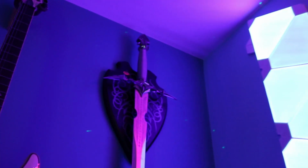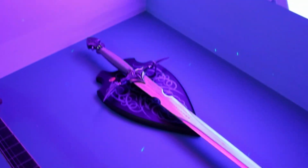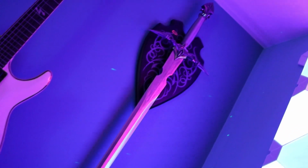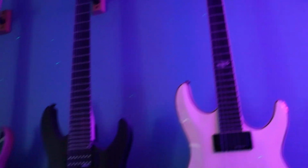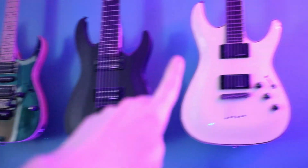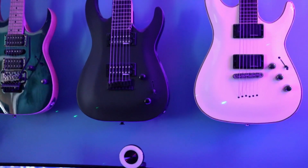On my wall I have this sword, which is a beautiful full real solid steel sword. It is made by Kit Ray, which makes fantasy swords, and they are very hard to get because they're limited, and I got this one at a flea market for $60, so I was very lucky. And then I have my 3 guitars, that one's an Ibanez, that one is a Jackson, and that one is a Schecter, that one's a 7-string, I get asked about that a lot.